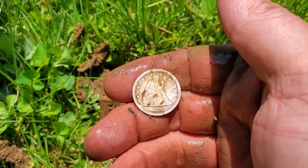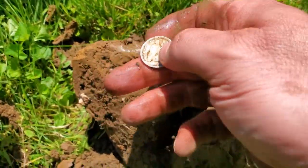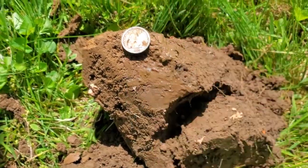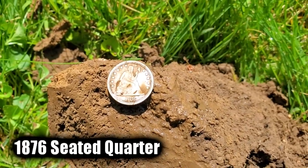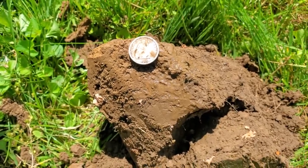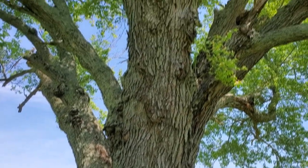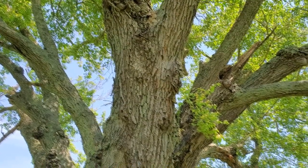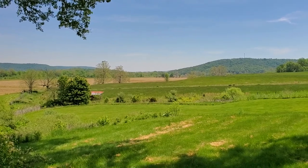You're welcome. Oh, you're shooting yourself now. No, it's all right. And just no more largies, huh? Oh, I tell you what, that's better than a largie. Check that out. First target, 1876 seated quarter. Oh my goodness, that's beautiful. This may be a good yard for us. Let's get some pictures and keep swinging. Thank you, man. You're welcome. It's a big old tree right out here in the front. Beautiful spot out here in Ohio.